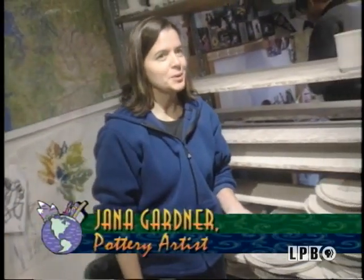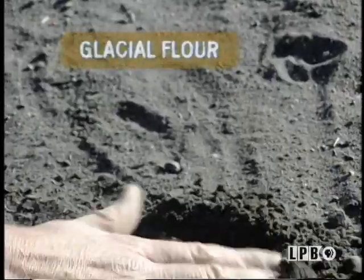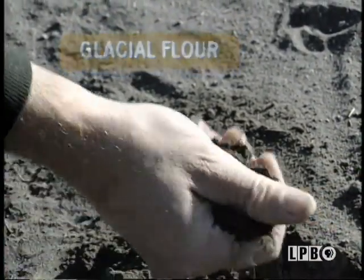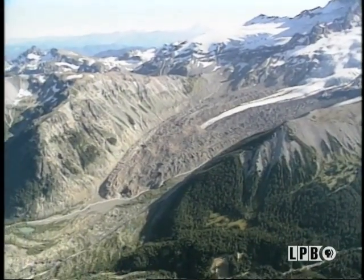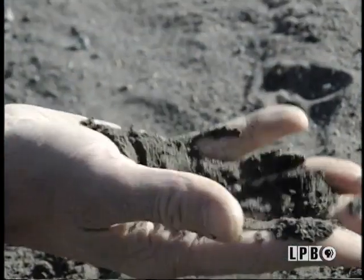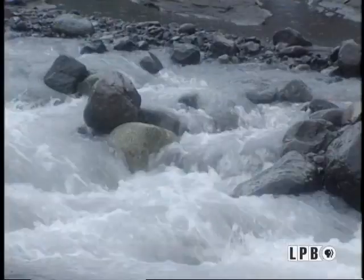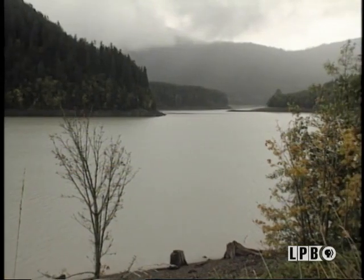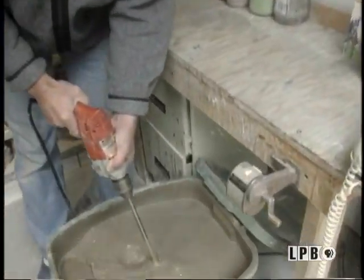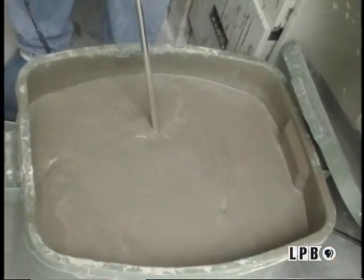We do use as a glaze some of the glacial flour, and glacial flour is the fine particles of rock that the glaciers, as the glaciers slowly move down Mount Rainier, they grind the rock or the mountain into very, very fine particles. You can see it in the Nisqually River. It looks very cloudy and settles into Alder Lake. And that's when my husband and I, usually my husband, goes down and gets the silt or the flour that settles to the bottom of the lake.